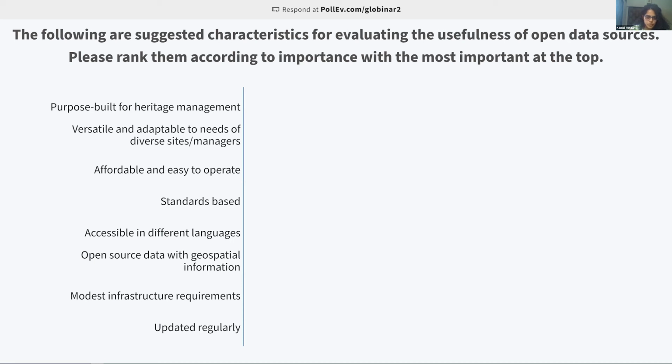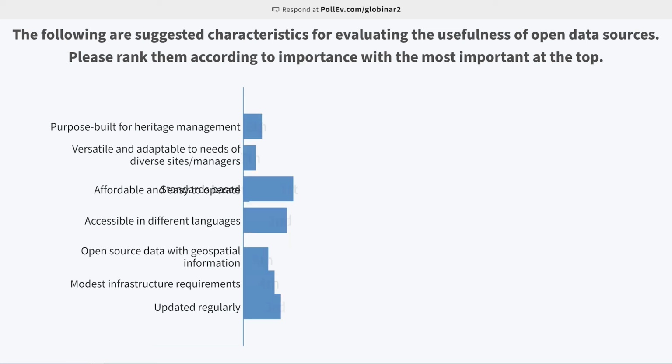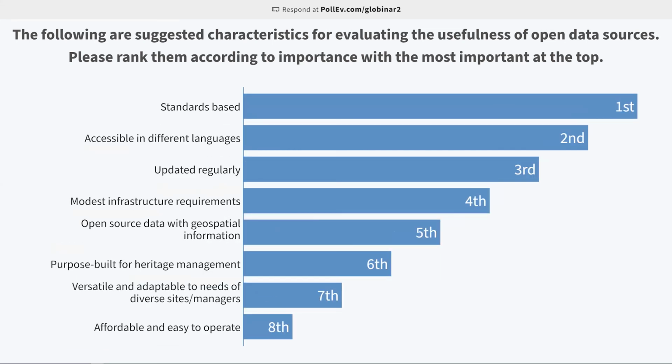When you open up the poll and click on one of the answers, you're going to see arrows that you can then push your answer up and down so that you can rank them. The most important to you should be at the top of the list. And then hit submit, and then we should see some results here.